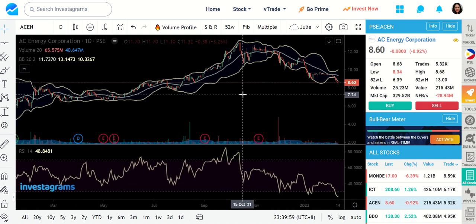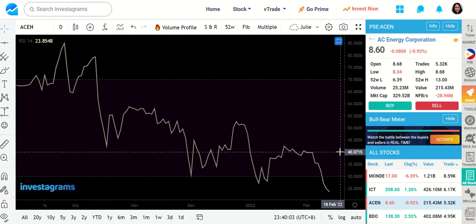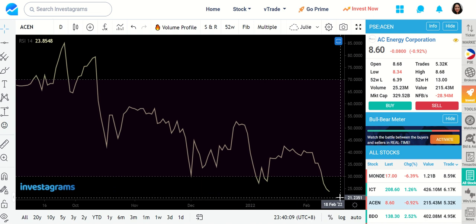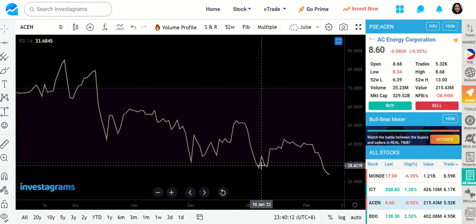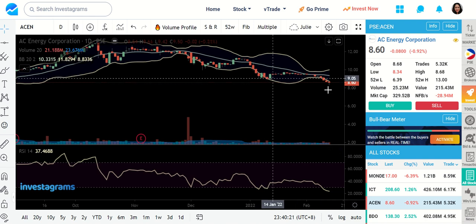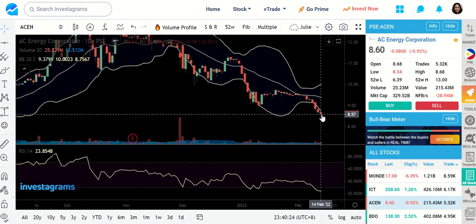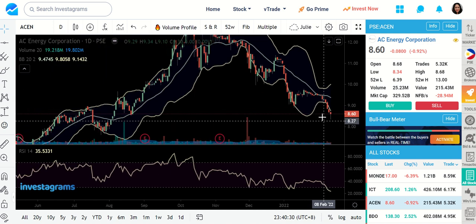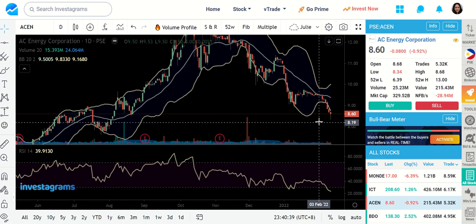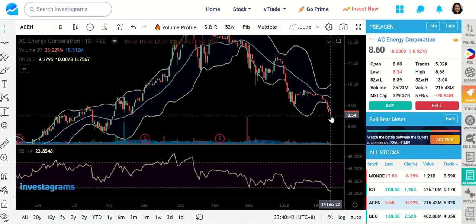Next is ACEN. ACEN, we are already at the oversold, right? But one thing to take note of here is that you don't have a bullish divergence as of yet. See that? It kept on dropping, but the point right now of our RSI is much lower from this previous point. So I think our only chance here is that sometimes this kind of candlestick is a hammer. When it shows at the possible area of support, then chances are it could recover soon. But no signs yet. It's not always like that.